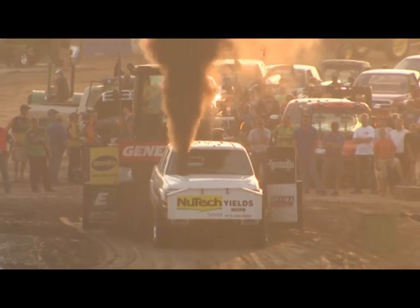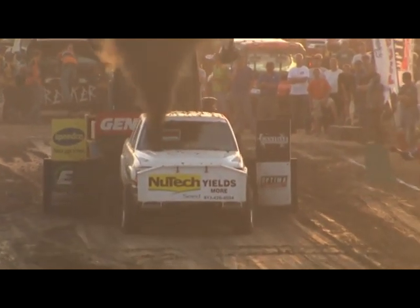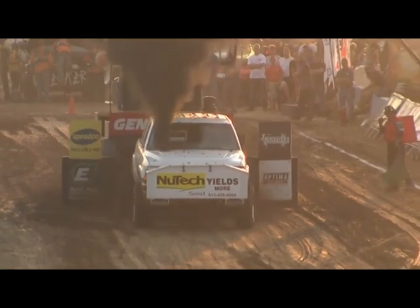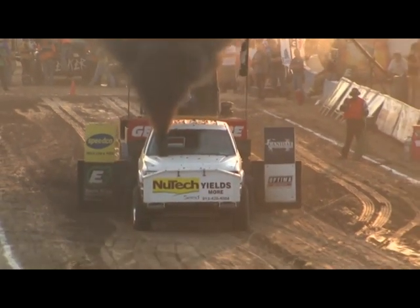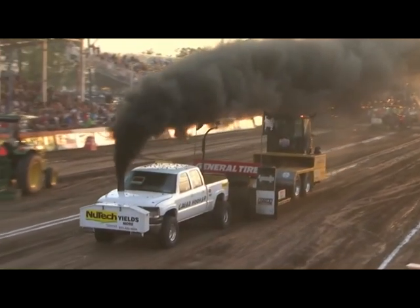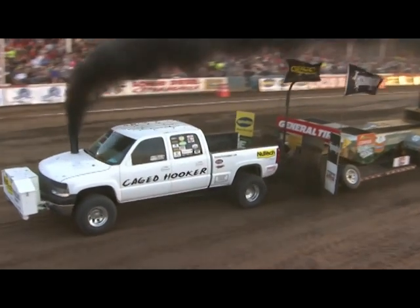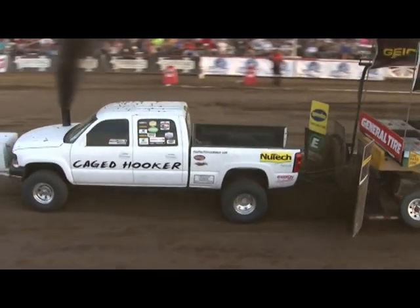3:17, good enough for second place here today, but that is a good look at your champ. 320 feet and change for the Chevrolet of Rob Hall, Cage Hooker. Look at that thing, man. It is bellowing smoke like a locomotive. Black smoke a-rolling, baby. I love it.